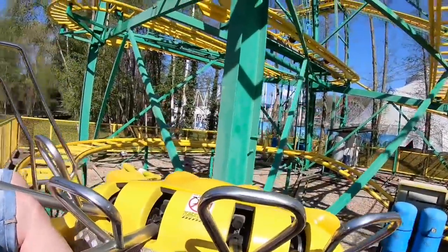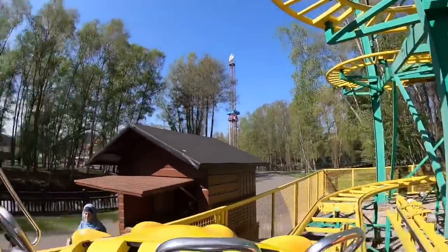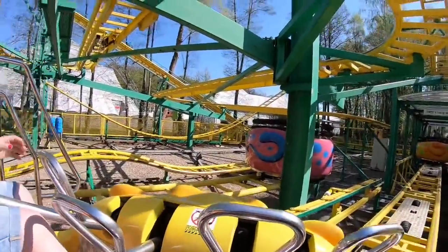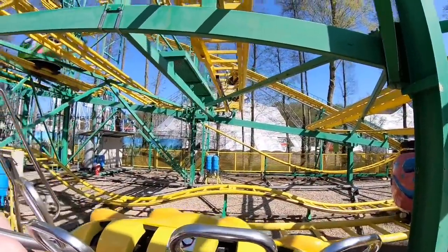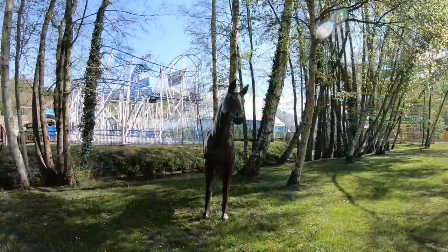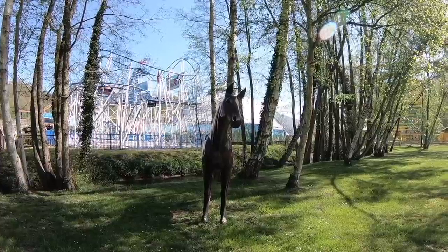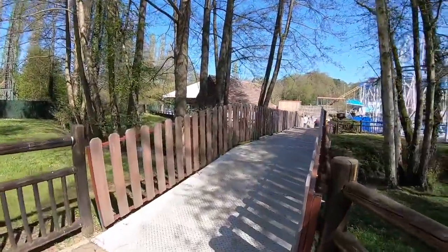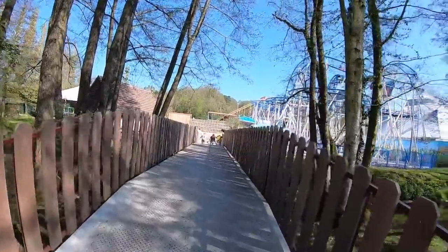That was alright. I think it was better than Pinball X. Not as smooth as Pinball X, but we've got a better spin on it. That wasn't too bad at all, that. So that wild mouse wasn't actually too bad at all. Like I said, it's exactly the same model as Pinball X.